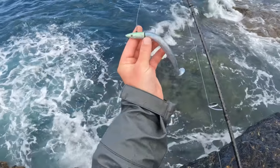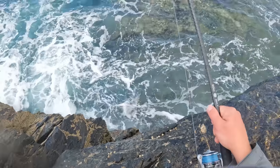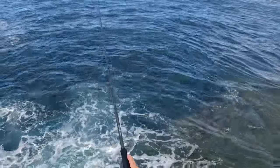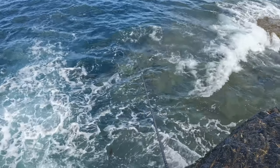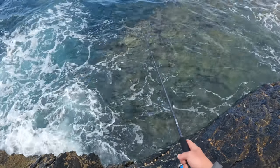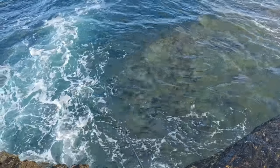It's a pearl blue crazy paddle tail from Fiiish with a 30 gram head. It's about a 40 gram lure all in, so really at the max of what I'm going to push this rod to. But I can really, really wallop that out there, and it's going to sink a lot quicker. Even just 10 grams more than that last crazy paddle tail I was using with the 20 gram head, that 10 grams is going to make a huge difference in how quickly that lure will sink.